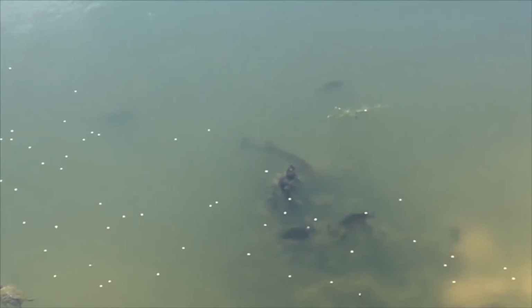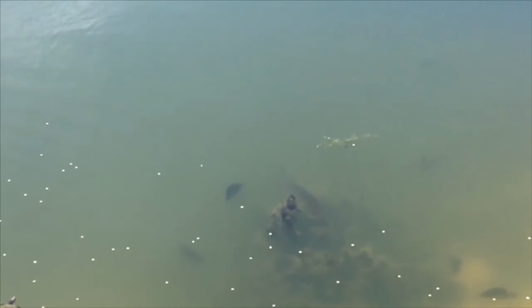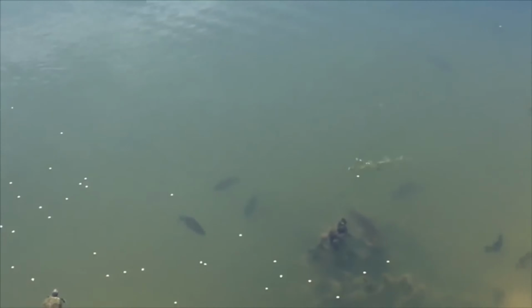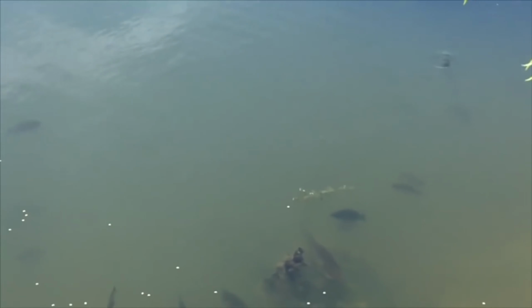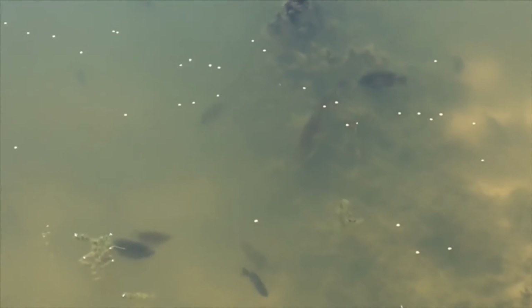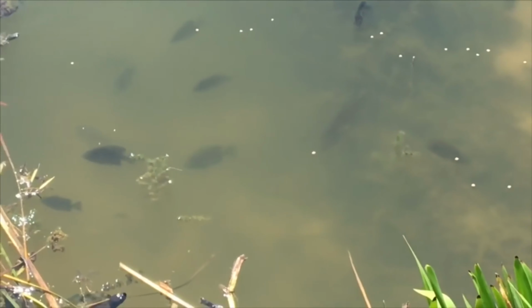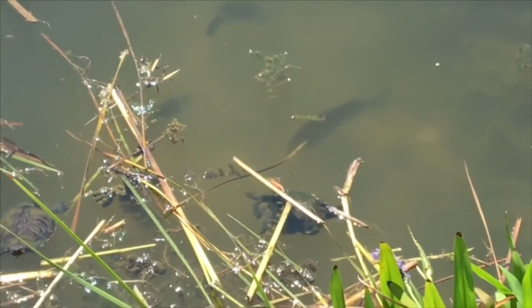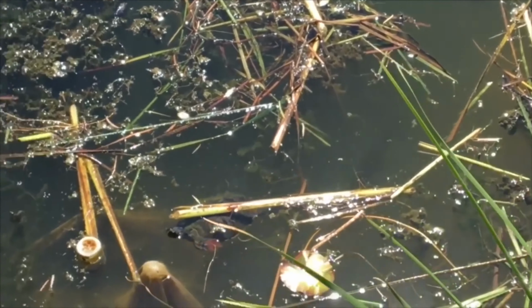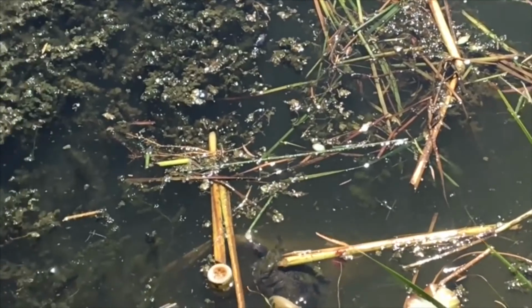Look at that. He just came up shallow. Yeah, that's like 16 inches. That is a big bass. 2 to 3 pounds. Maybe he will eat that turtle food. Who knows? Look at that. That's probably the biggest bass in here.